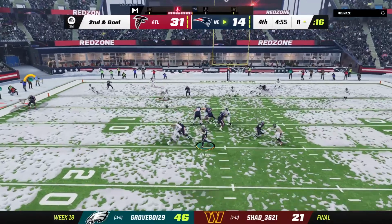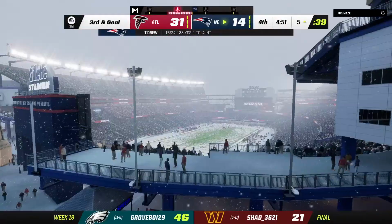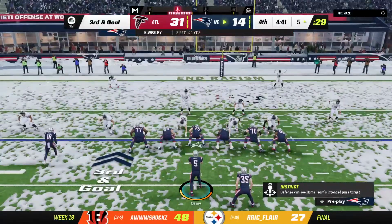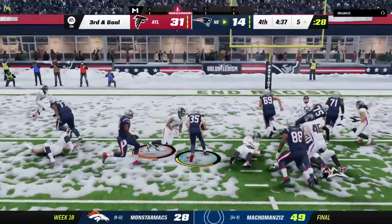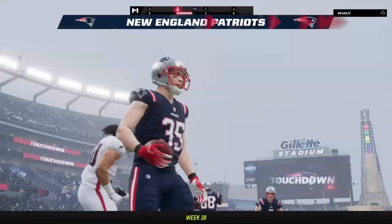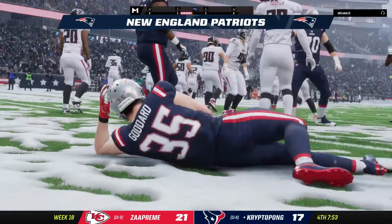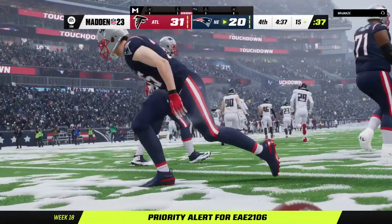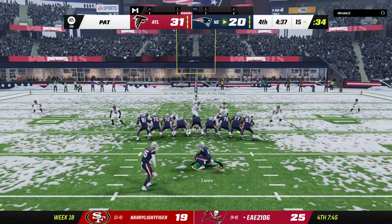They'll look to throw again. This will be caught at about the 6. And he's brought down right at the 5-yard line. Give him 2 on the play. On 3rd down, Goddard. And he is in. Touchdown, New England. A 5-yard touchdown run. And the Patriots have got it back to a 2-score game here in the 4th.